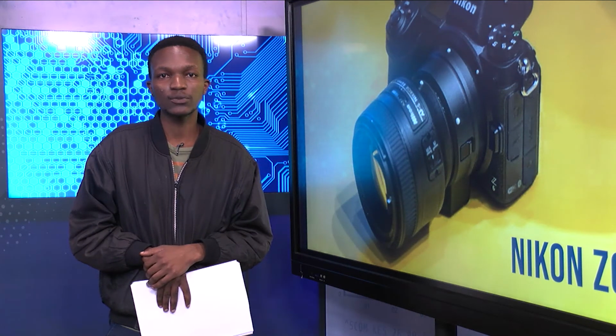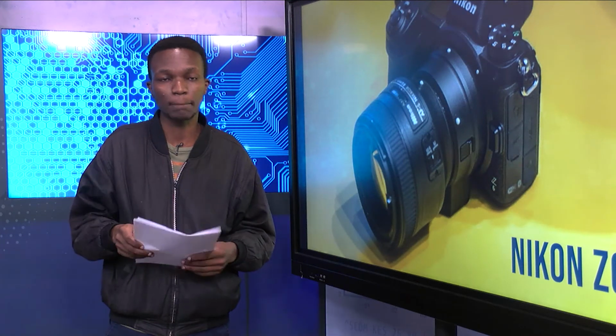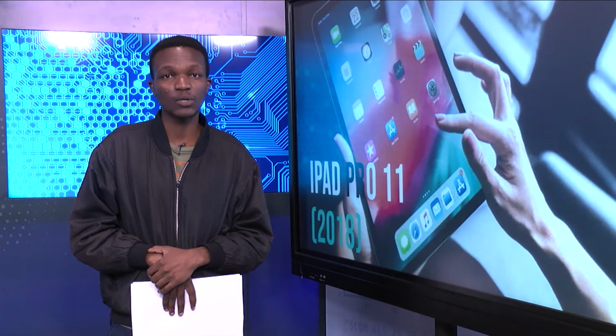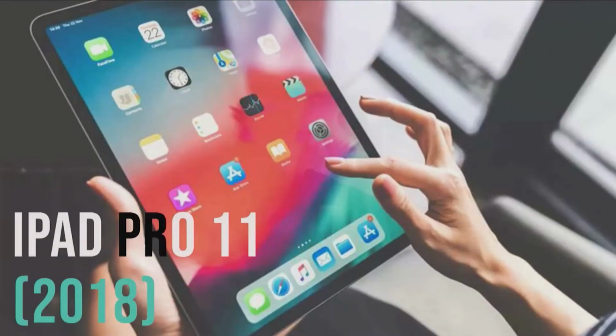So quickly running through this device, it has refined handling, it has great image quality, limited buffer depth though, and it doesn't support SD. Moving on real quick, we have the iPad Pro 11, which is actually from 2018, but it's actually quite stable. So this is the best tablet you can buy right now, and it weighs in at 467 grams. It supports iOS 12 operating system, and it is an 11-inch screen.